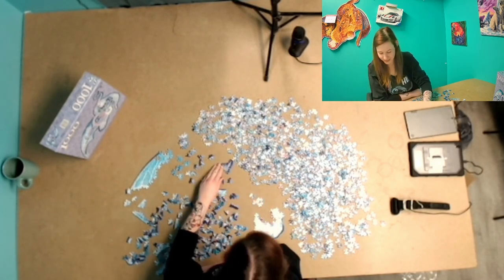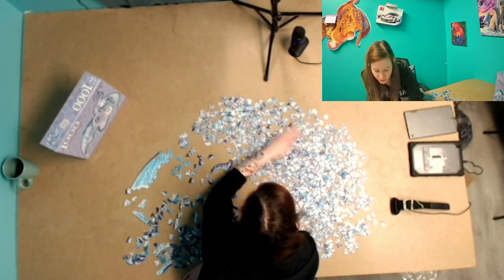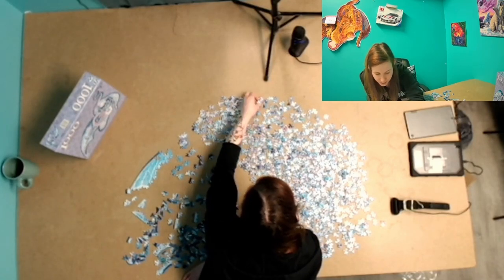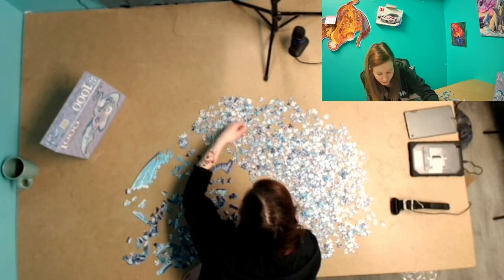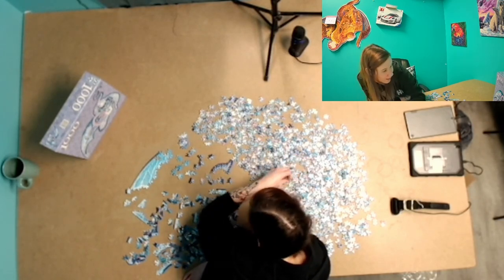Because it doesn't match all the way like the purple with the other dragon. I mean, it's not affecting the actual inside of the puzzle, which is nice, but it's an interesting point of thought.